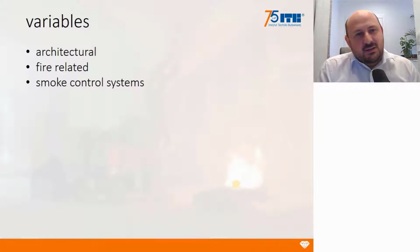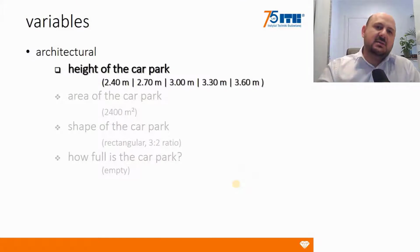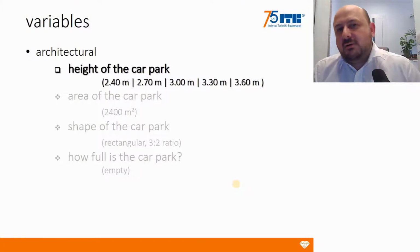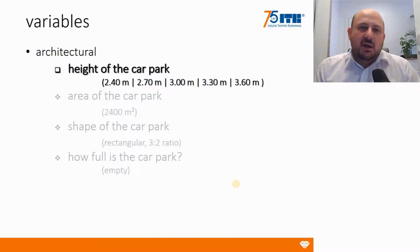For the variables investigated in the project, we've identified architectural, fire-related, and smoke control-related variables of interest to us. In terms of architecture, we have varied the height of the car park. That was the primary thing that we wanted to investigate: how the performance and safety of the systems and safety of the car park changed with the height. The area was fixed. It was 2.4 thousand square meters of the area where the smoke control systems were placed. The shape of the car park was rectangular, and the car park did not have any vehicles in it.